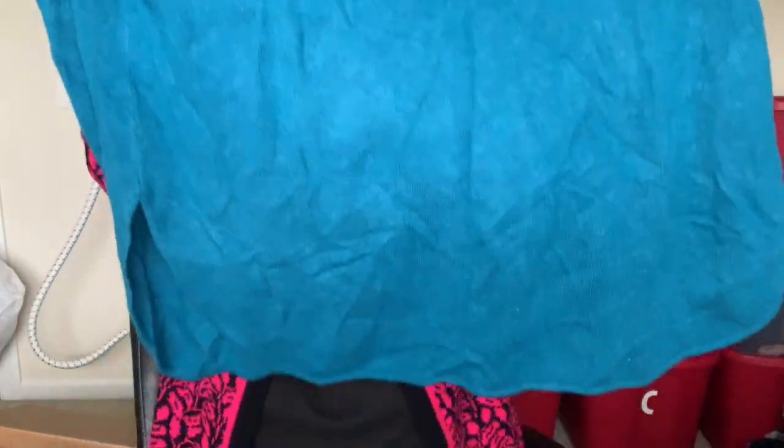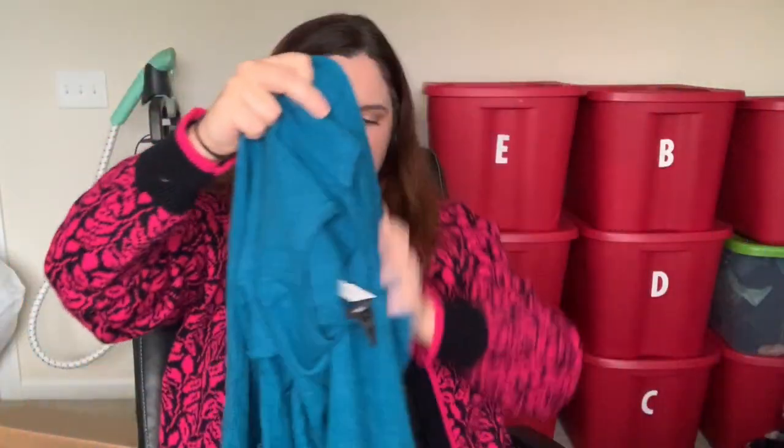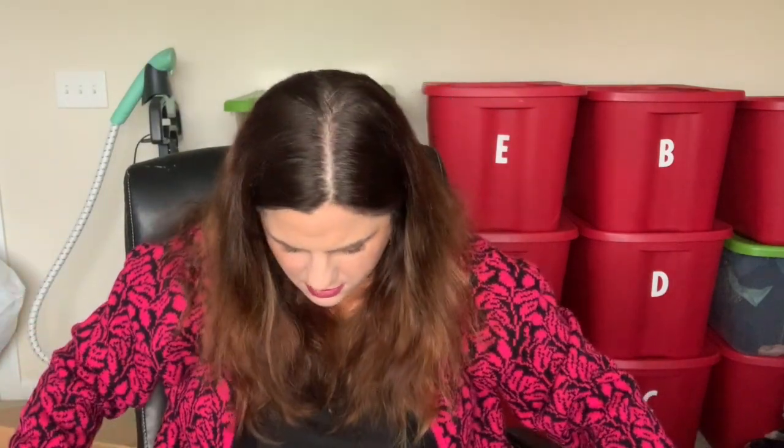Let's see. I think it's just really wrinkled and has fuzz on it, but I don't see any damage, I don't think. Gotta be careful with wool and cashmere for holes. Now there is peeling, and I think I can sweater shave it and get it off, be good as new. All right. I'm not mad about that one. I mean, there's still a lot to go. I feel like there's more than 50.